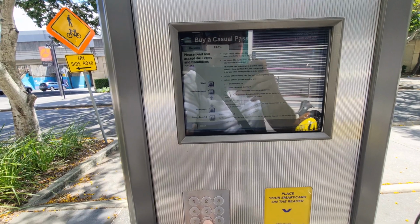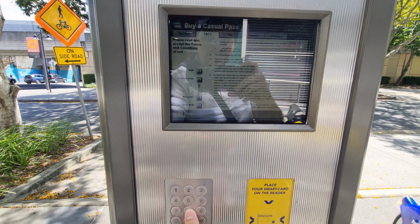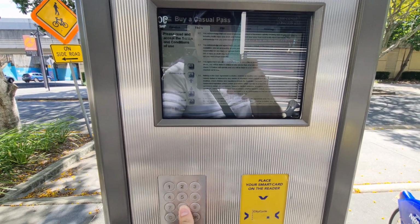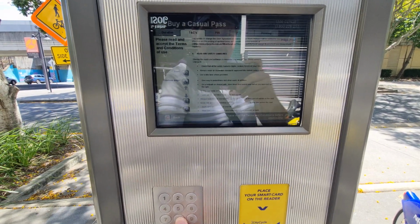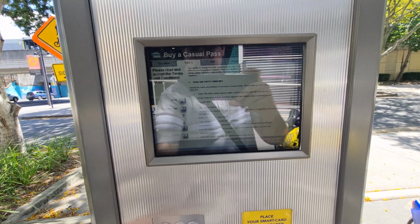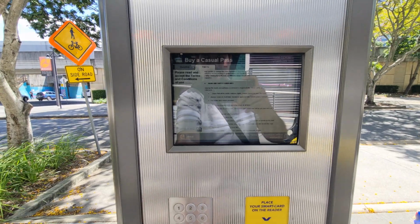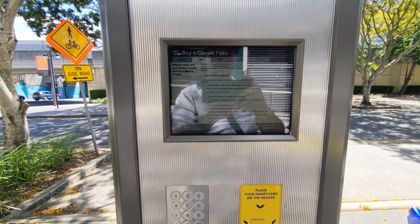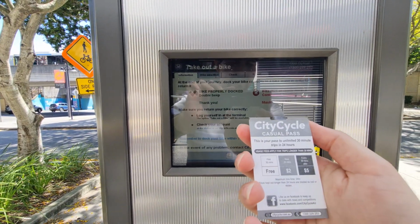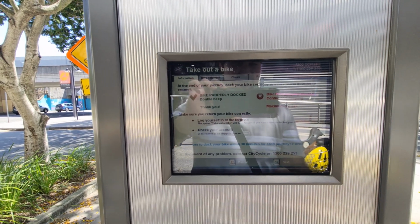Scroll through more of this. This is very long. Basically, as long as I don't ride like an idiot, I should be okay. So we can jump to the end. Let's see if this works. Okay. Okay, so I've got a casual pass. Now I can take a bike out and we can go.